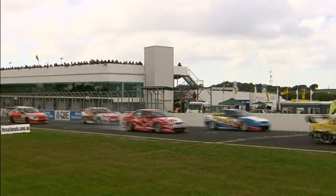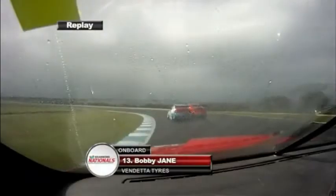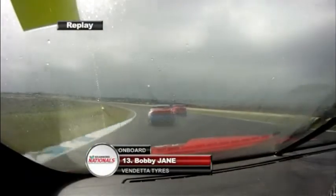Away we go. An excellent start from Evangelou. Down to turn 1, the spray, the rain, and it's Evangelou who leads in a big slide from Panisi in the 46 car. He did well to gather that up. That's quite quick. Even off the start would have resulted in impact. And this is Bobby Jane. Paul Panisi in front.